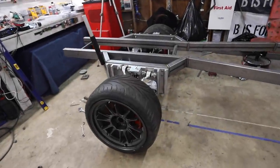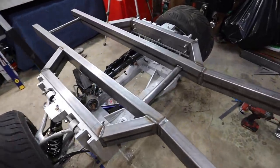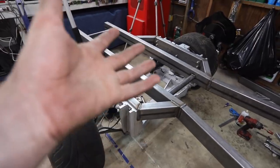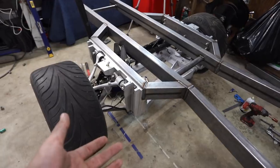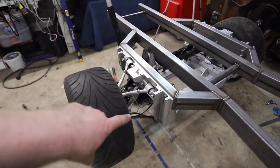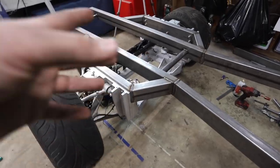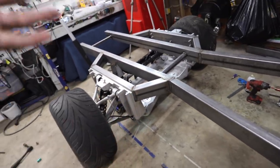Crisis averted, at least for the most part. So Kyle came and joined me. We both sat on this and just with our collective roughly 400 pounds of weight, we were able to drop this thing, I don't know, more than an inch. And then I also lowered the coilover as well. So now we went from 24 inches to 22 inches, which puts us 4 inches off the design. So we're within 1 inch.